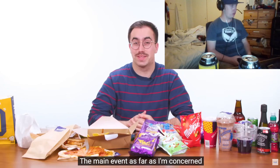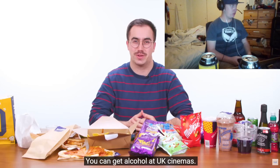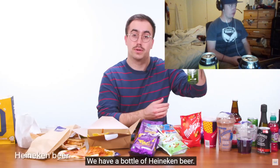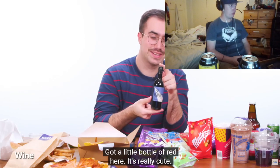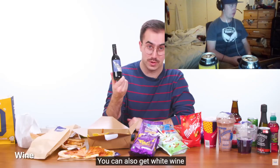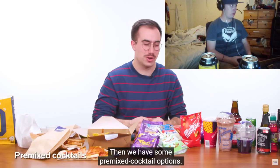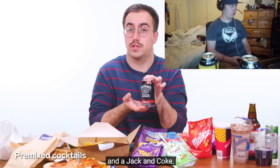The main event as far as I'm concerned when it comes to drinks are these ones, which are the alcoholic options. You can get alcohol at UK cinemas. We got a few of the things on offer today, and these include this Rekorderlig strawberry and lime cider. We have a bottle of Heineken beer. We have some wine options. Got a little bottle of red here. It's really cute. It's literally just like they've taken a full-size bottle of red and squished it and scaled it down. You can also get white wine and I think rosé wine as well. Or if you're in a celebratory mood, you get a little bottle of Prosecco. Then we have some pre-mixed cocktail options. Today we got a classic G&T and a Jack and Coke.